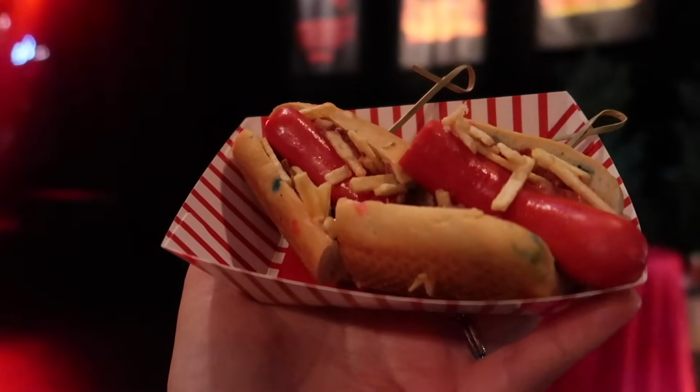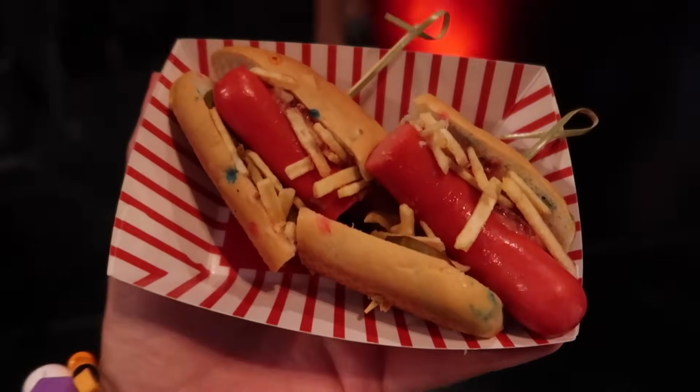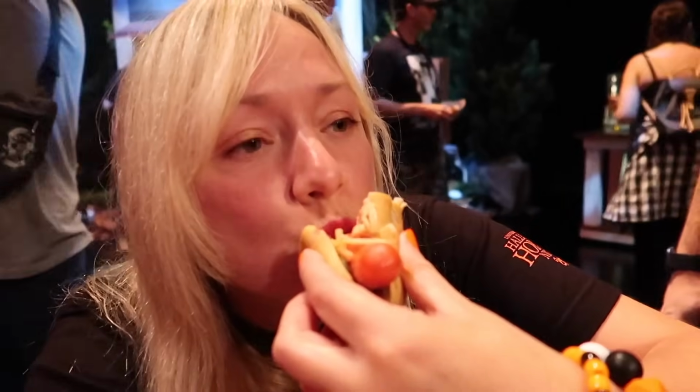We're getting to try the Dr. Evil's Carn Evil Dog. This is a red hot dog in a funfetti hot dog bun, Kool-Aid pickles, bubblegum mustard, and potato sticks. Very curious mix of flavors, so let's see what it's like. You know what? It's actually really good, legitimately. You know the mix of sweet and savory, how it goes together sometimes? Also, I can taste relish in there. So it just basically tastes like a relish hot dog with a little bit of sweet in it.